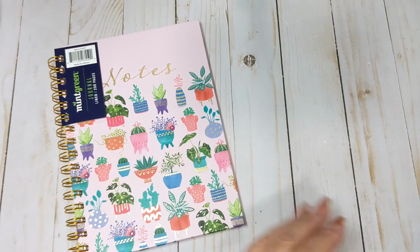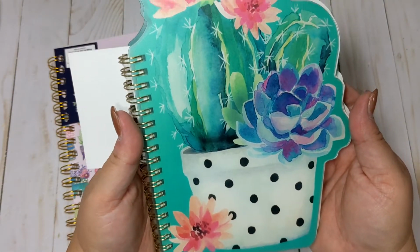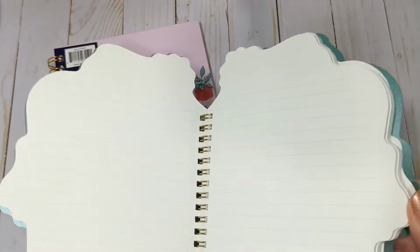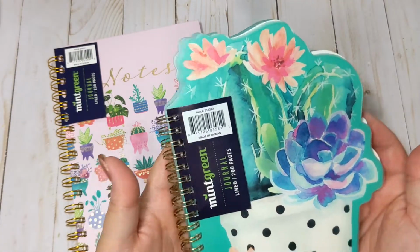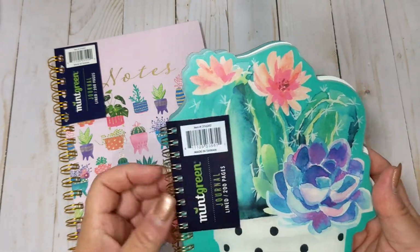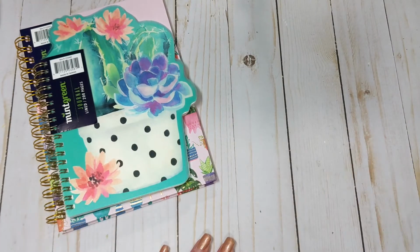And speaking of notebooks, I bought a second one because look at this notebook. It's so pretty. It has this like plastic cover on the front and the back, and it's got just lined paper as well. And again, it was like $4 and something, but oh my gosh, it's so pretty. Like, it is absolutely gorgeous. So I got those two notebooks in the regular office supplies.